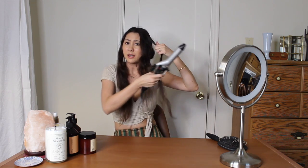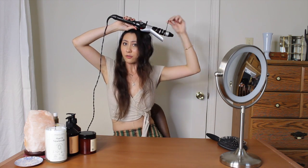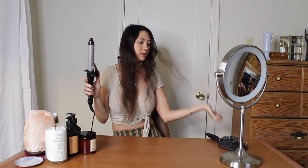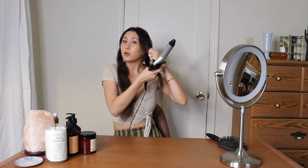I curl the left side of my hair underneath and the right side of my hair over just because I'm right-handed and that's easier and it makes it easier to curl the whole head of hair. But I don't think there's any special way to switch up curl.